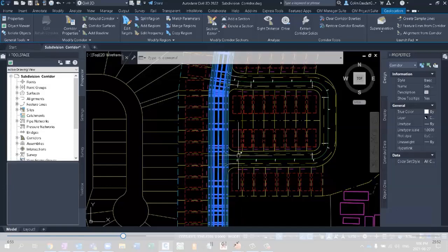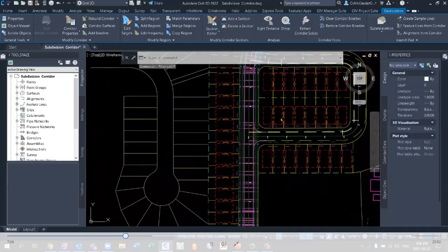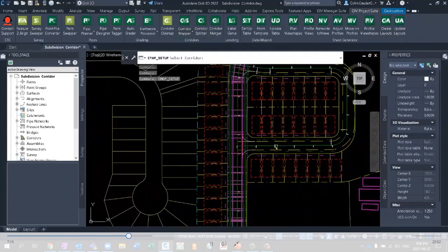But this corridor, it's got sidewalks going through all. Let's fix this up. So I'm going to escape here and I'm going to go to my SIM project suite. I'm going to grab my Corridor Mapper and I'll set up targets. Right off the hop, we're always following along what's going on in the command line. Always keep one eye on the command line because you get additional options and things like that that you wouldn't otherwise see.